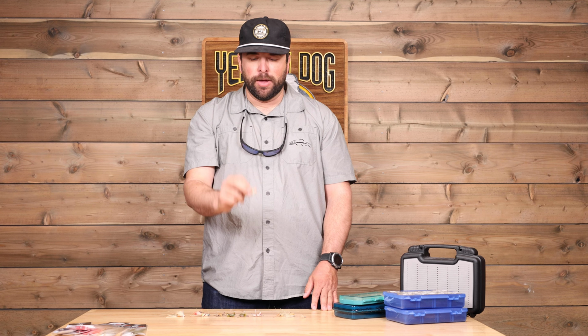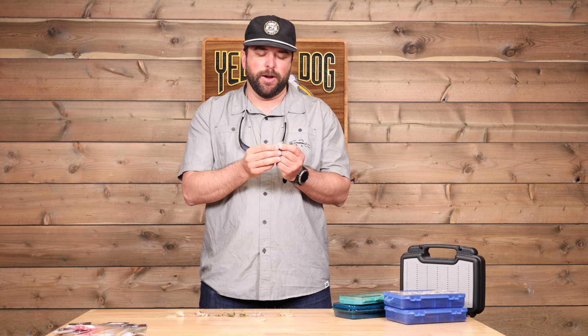Now, when looking into some of the other classics, like a Crazy Charlie. And again, you're going to see these flies, they're being used all over the world for bonefish. These are Bahamas flies, Christmas Island flies. Those are all great for the Seychelles, which is nice. A lot of transferable stuff here.